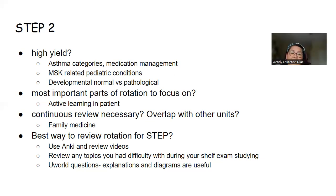So I'm currently studying for Step 2, and in our practice questions, we get a lot of pediatric questions. So I would say every single subject is high yield. By that, I mean every rotation is. So the more you learn on your rotation, not just to answer the questions correctly, but to know what's really going on in detail with how you should manage it.